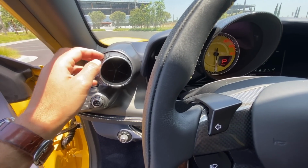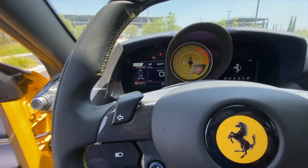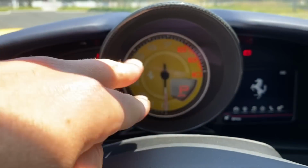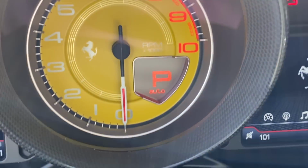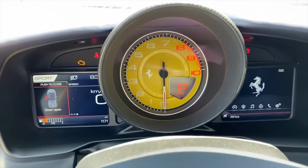It's a little cheapy feeling of that, but not too bad. Let's get into these digital displays here. So I've shared my love for the tachometer front and center. It's your gear off to the right, bottom right, and then you can see whether it's in auto mode, and if that auto goes away, then you are in manual mode.